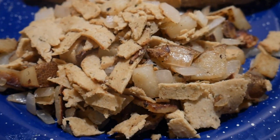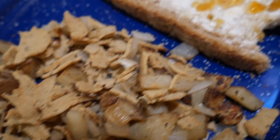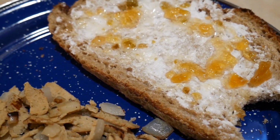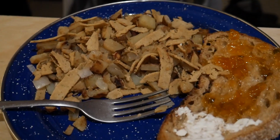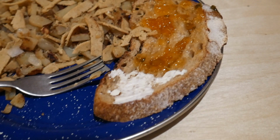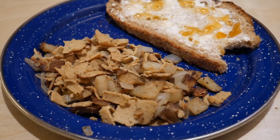It tasted really good. It didn't taste like corned beef hash at all, but it was yummy. And on the side, like I said, I have my toast, which I added that vegan butter and then also that jam right on top. The combination of the butter and the jam, by the way, so dang good. Delicious. This was a success in my opinion. Not what I was expecting, but really good.